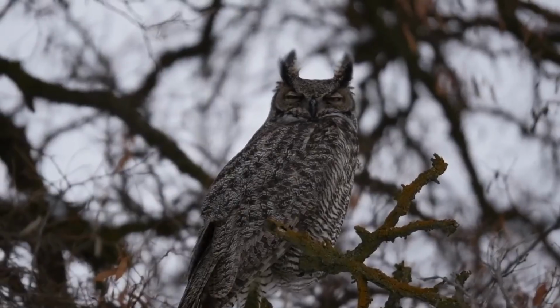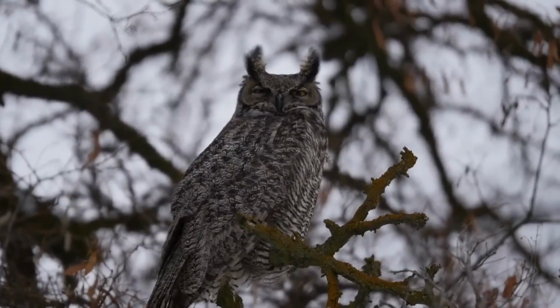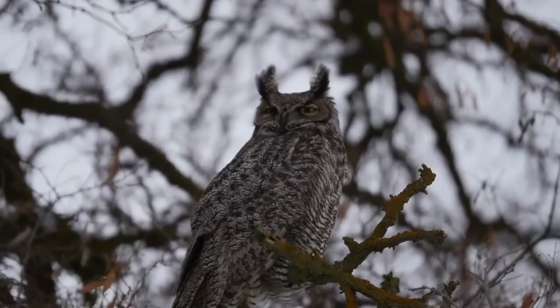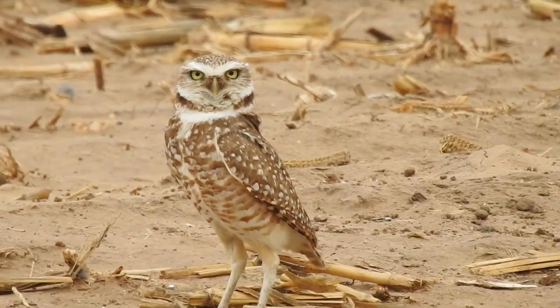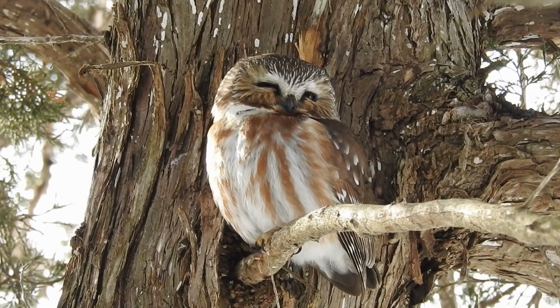If you're someone who loves sleep, then your spirit animal may very well be an owl, as these curious creatures may spend anywhere from 8 to 15 hours a day sleeping. For instance, one study found that burrowing owls sleep for about 60% of their days. It makes sense that owls sleep so much.